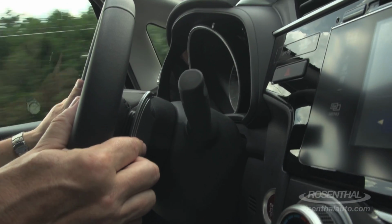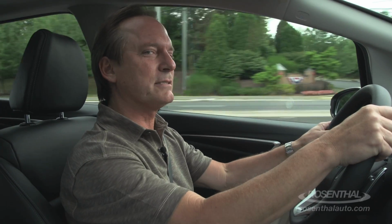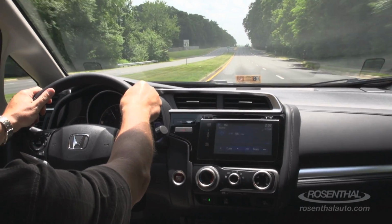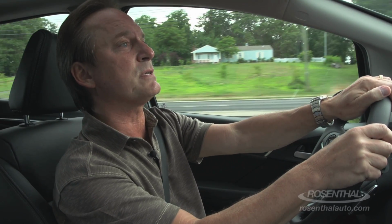Crank that rev. I know it's a Fit, but it's fun. It's a fun Fit. Sorry. I like to let the CVT do the work personally. Plus, it helps improve your fuel efficiency as well.